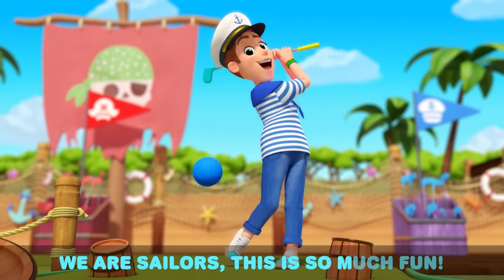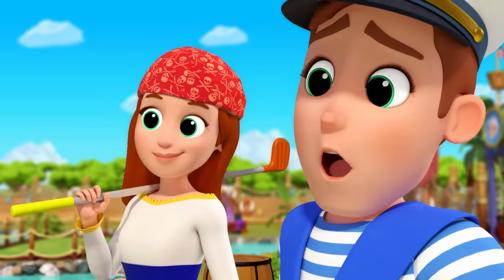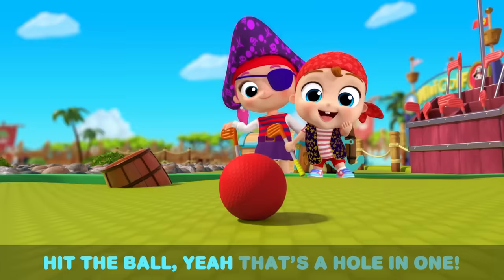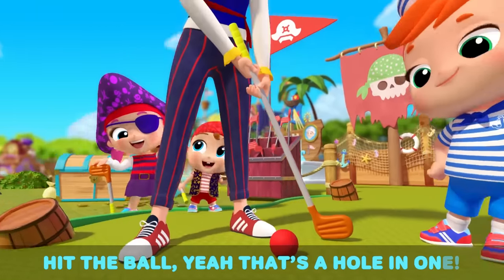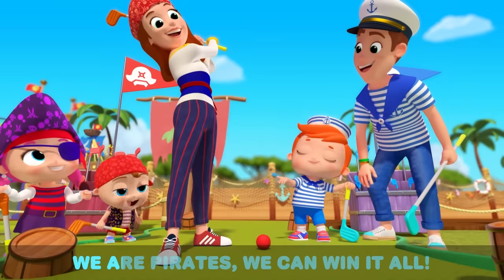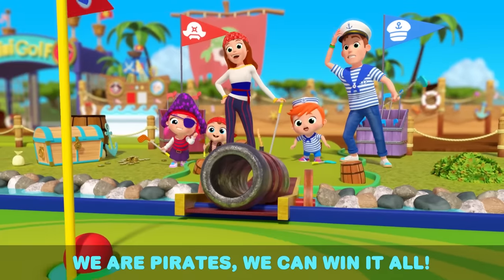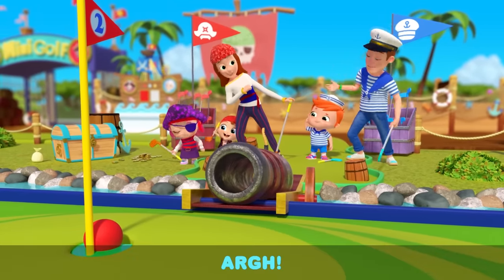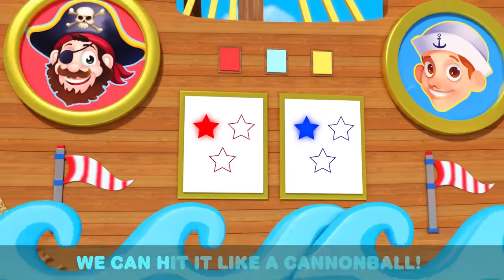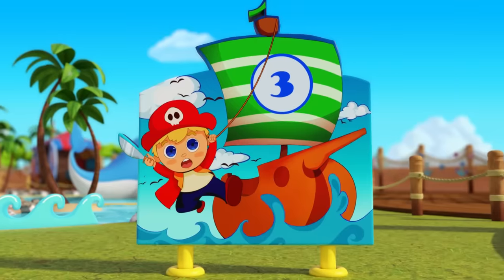This is so much fun. Hit the ball, yeah, that's a hole in one! We are pirates, we can win it all! We can hit it like a cannonball!